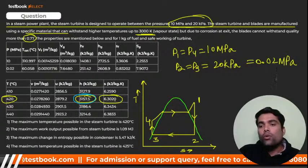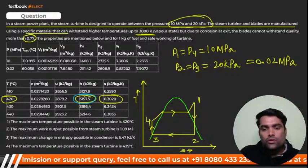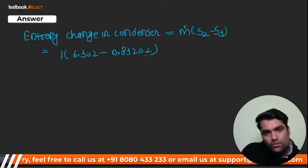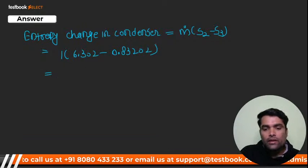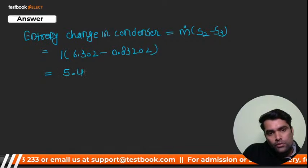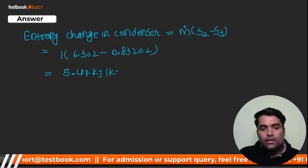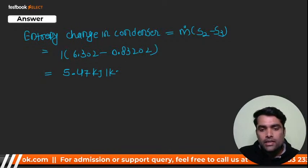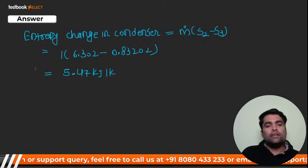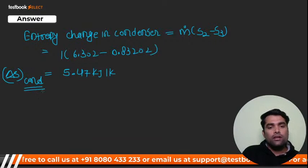So definitely SF is 0.83202. So my dear, I'll get the answer, and my answer will be around 5.47. 5.47 kilojoule per kg, not per kg, because here we have taken the mass, so it will be kilojoule per Kelvin. It is the change in entropy in the condenser, right?